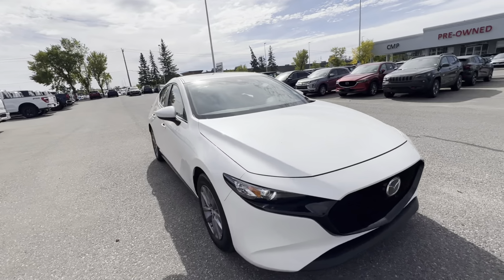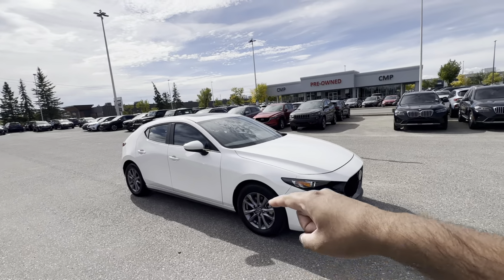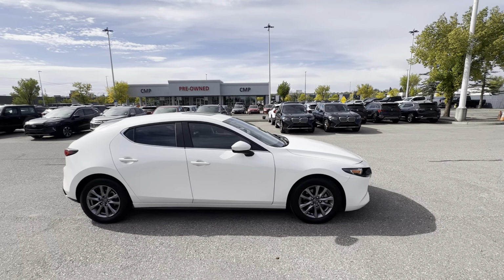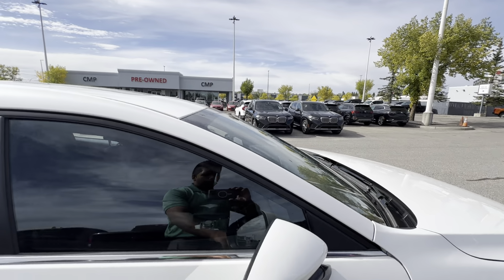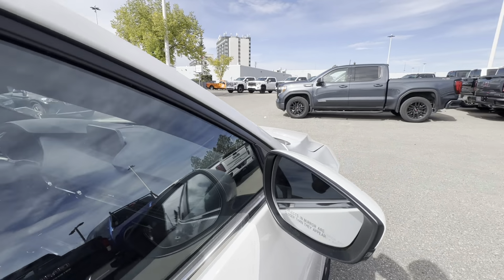The camera might not pick it up, but it does have a very nice pearl effect in the paint. You have LED lighting up front as well as out back. Around the sides, you get 17-inch alloy wheels wrapped in Toyo all-season rubber. And around the sides, the side mirrors have integrated LED turn signals. They're heated, and you have blind spot monitoring as well.